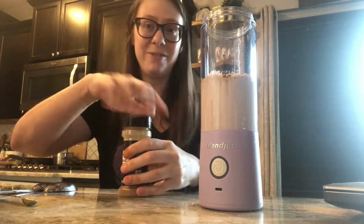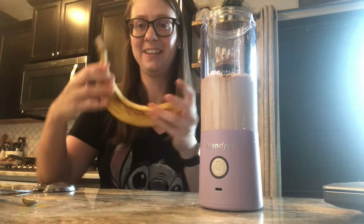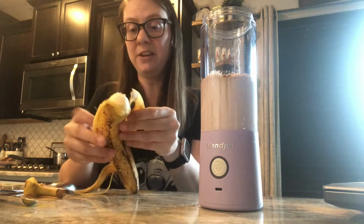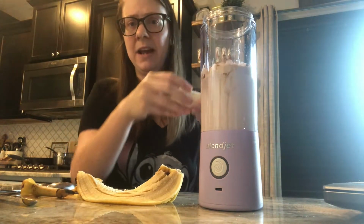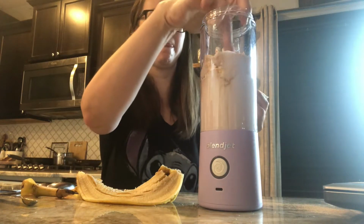All right, now we ready for our fruits and veggies? Now this can't get any simpler. We're just gonna use a banana. And like I said, if you wanna use a frozen banana, you can. I wouldn't recommend using this for a frozen banana. But anyway, if you do use a frozen banana, I would do a Vitamix. So we're gonna put some banana in here.